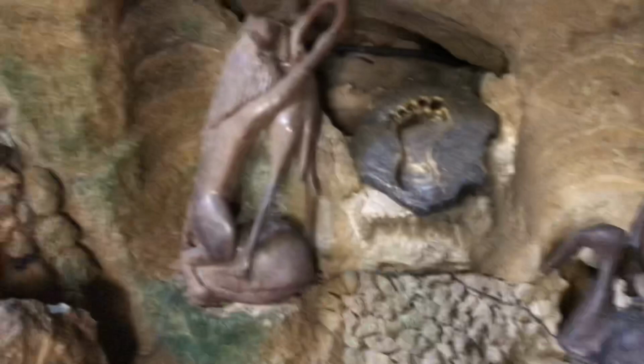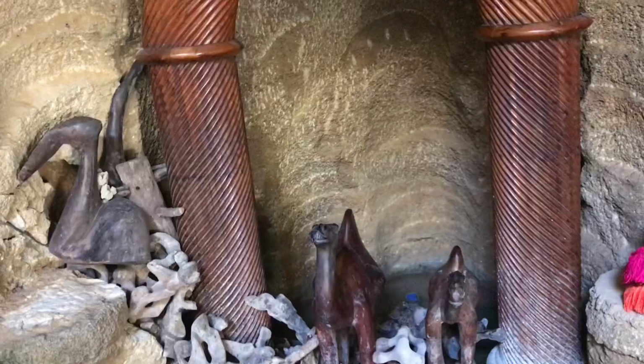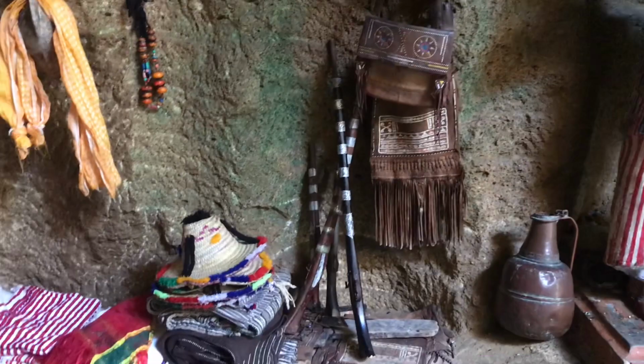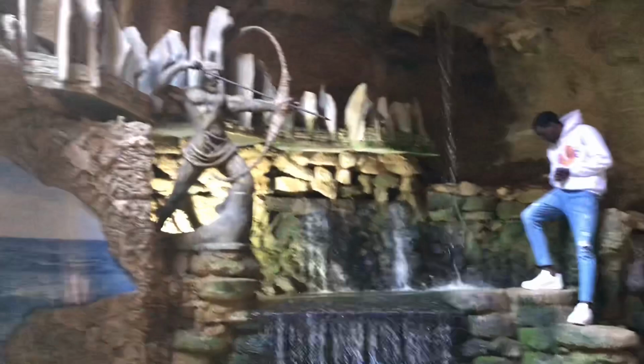Yeah, and there's so many different artifacts there. There is a print of his footprint. Guys, this man's footprint, massive, if you ask me, I swear. There's so many different artifacts. They also sell Moroccan outfits there. You can see them there. There's a little hat and some different clothing, like a dress that you can get and wear. It's important to appreciate people's culture when you go to their place. You have to do what the Romans do, so do what the Moroccans do.